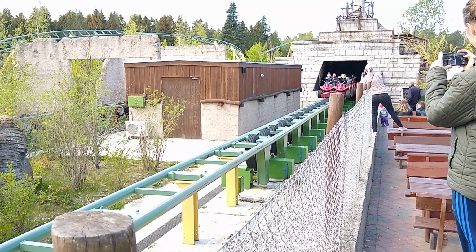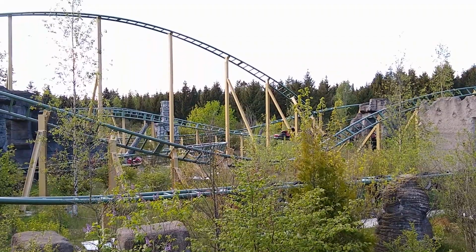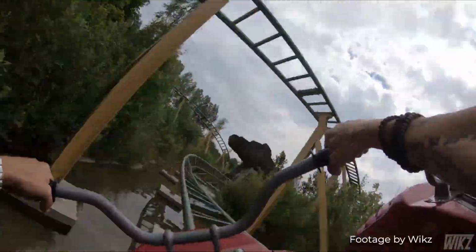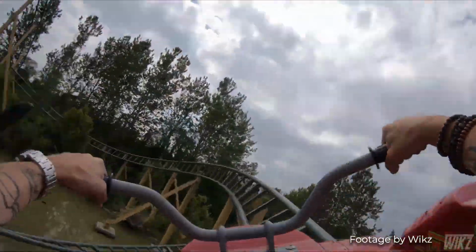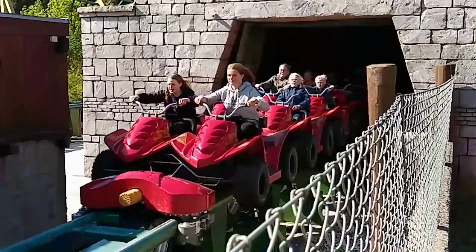My overall thoughts of Juvelen? It's a fantastic family coaster. It's just super fun. It's not insanely intense, but it does have intensity. It's butter smooth, it has really good theming, and of course, sitting on ATVs just makes the coaster feel so much more fun. I'd say that right now it is the second best coaster at Djurs Sommerland.